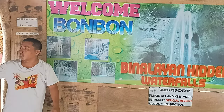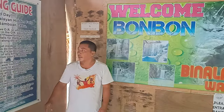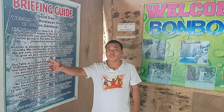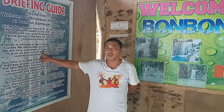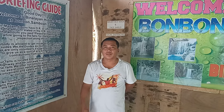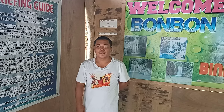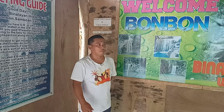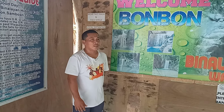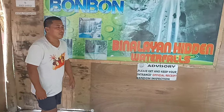Just walk 839 meters to go inside, 15 minutes. Good stuff. About the guide, no share at the entrance, no share. It's up to you how much to pay the guide. It's volunteers. All right, okay. Okay, we use the guide, yeah? Yes. Okay, cool. Right. Okay. You know how to swim? Okay. Good stuff.